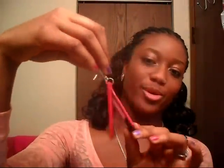Last earring. These are super nice. There's like metal chains around here. It's like black and it's red. This little rectangle, kind of very funky. They had different colors too, and all of these had different colors that you could pick from.